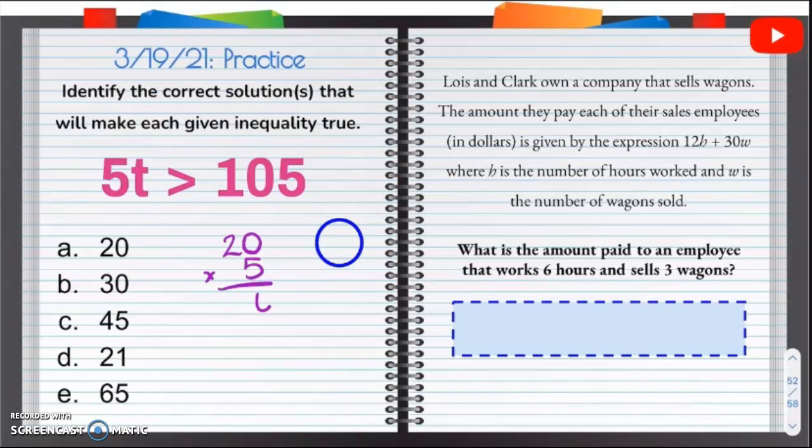5 times 0 is 0. 5 times 2 is 10, so that's 100. Is 100 bigger than 105? No. Remember, the big mouth is going to eat the bigger number, and it does not. It would rather eat 105, so that would be backwards. So it's not 20. How about if we have 30 times 5?